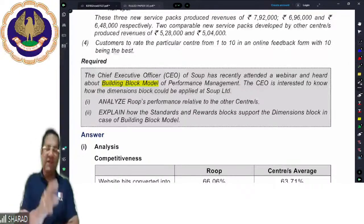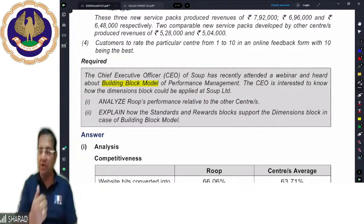So there are total 3 blocks. Dimension is the main block. Dimension is further bifurcated into result and determinant.